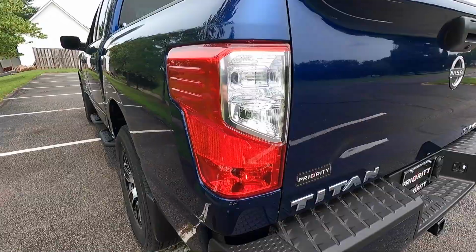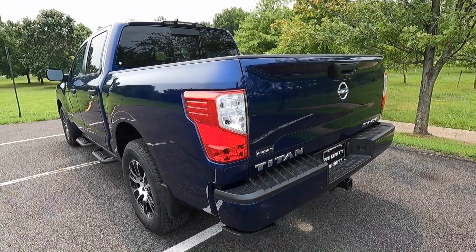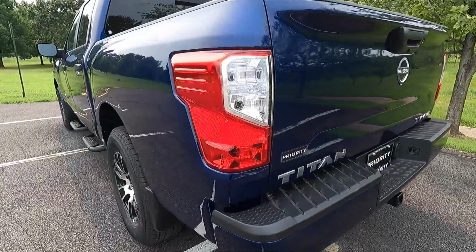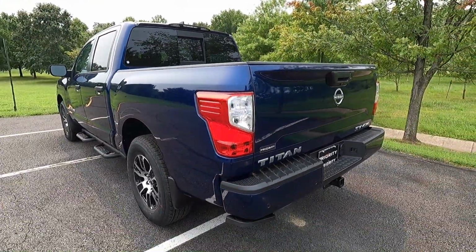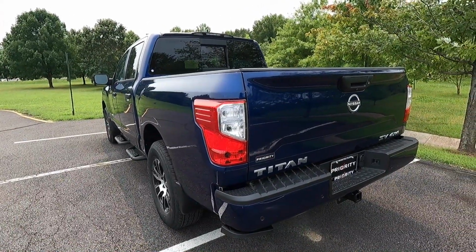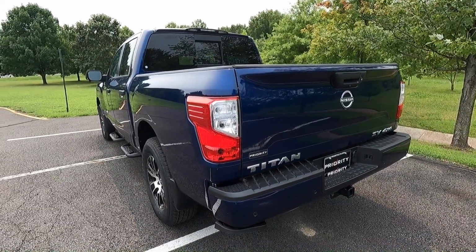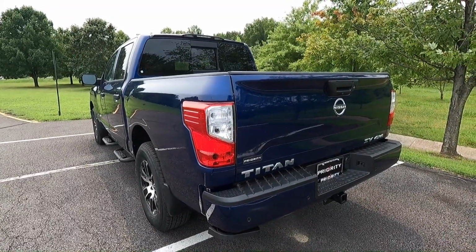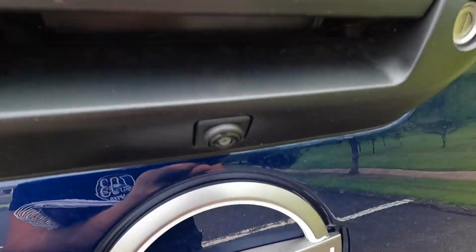Now let's do a little rear 3/4 shot of the SV. There you go. You do get standard taillights. One thing I thought was interesting is that on the Nissan website, it says that the SV comes standard with LED taillights. However, you may be able to tell these are not LED taillights. These are just your standard halogen taillights. I thought I would point that out because sometimes that happens on the manufacturer's website. This is not the only vehicle that has happened with when doing these reviews. But working our way to the center of the tailgate, you do get a backup camera as standard.